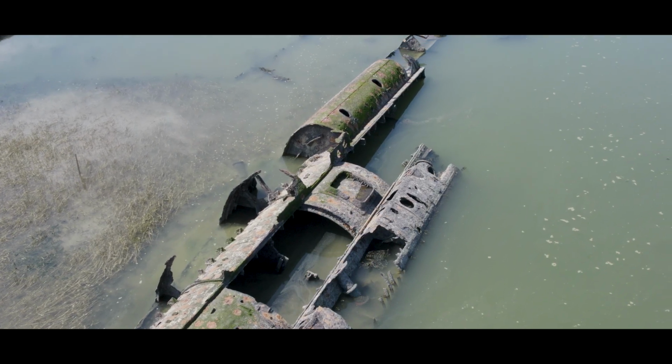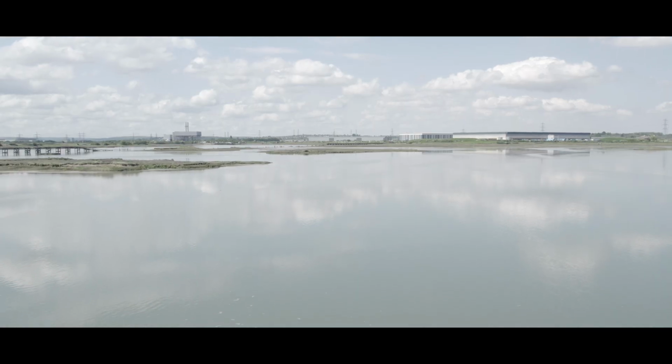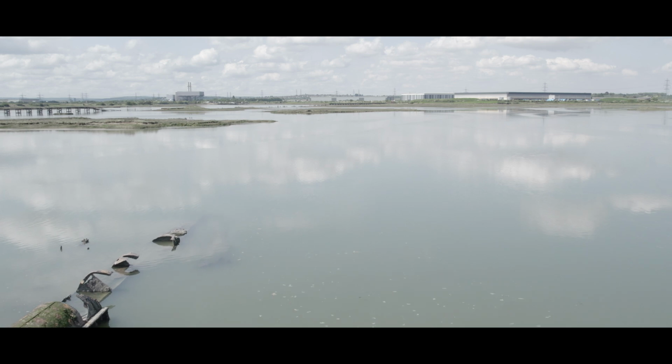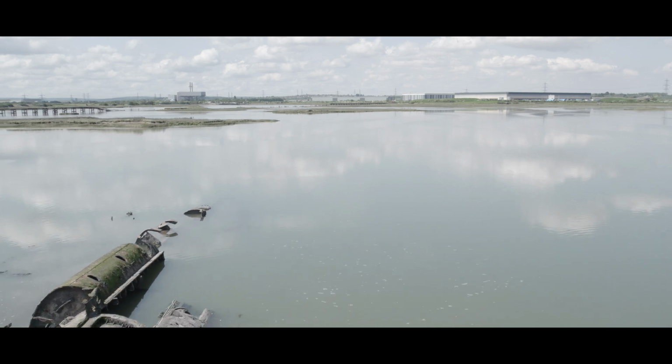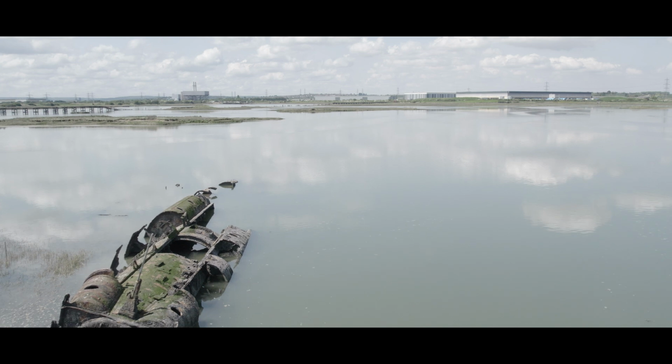But you can see, despite the number of people who've come and taken parts of it, there is so much of the shell of that U-boat left there that it will be there for another 100 years, easily. And it would seem that this is the only one of these U-boat wrecks, these U-boats that went missing, that you can actually see from the UK shoreline.